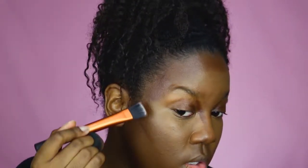And then, when I do my contour on my cheek, I make sure I'm pressing on the bone. If I'm going into my cheek, then I'm too low. I'm making sure I'm on the actual bone, my cheekbone.